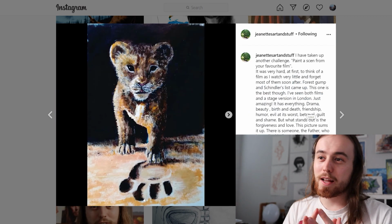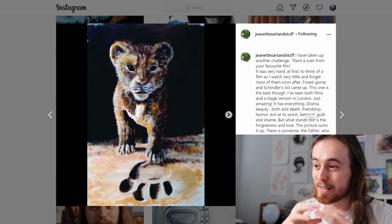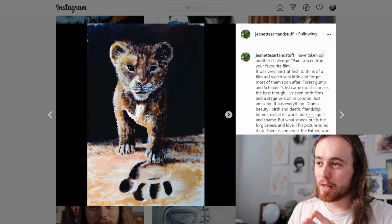Next up, we've got Jeanette's art. Fantastic scene from The Lion King.